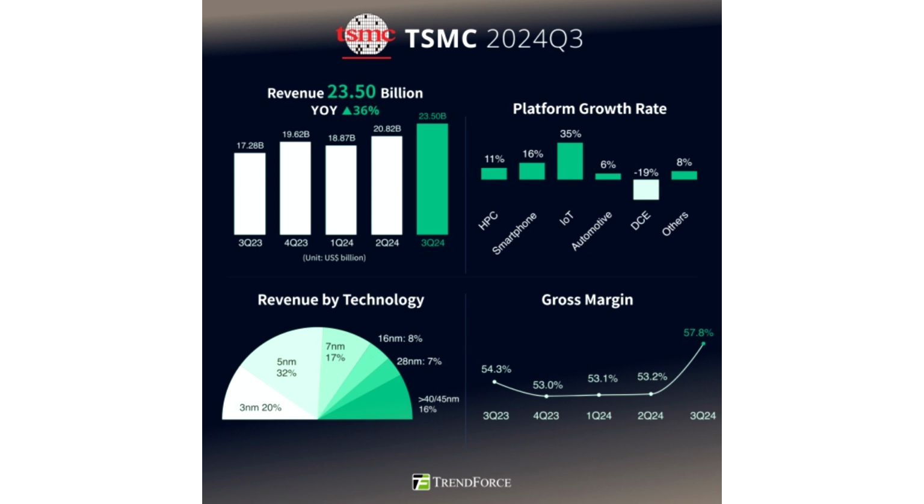Even though the pie chart right now shows the dominance of the 5 nanometers and 3 nanometers process nodes, it's expected that the 2 nanometers shipment will outperform both nodes when it starts shipping. Currently, the company is seeing higher interest from its customers for the 2 nanometers node than 3 nanometers. The mass production for the 2 nanometers node is expected to start in 2025, which is going according to the schedule. Until then, the 3 nanometers process node will be the key revenue driver till 2026.